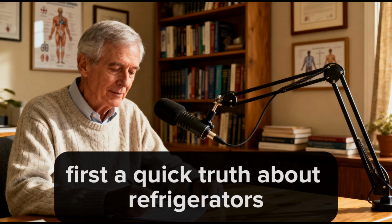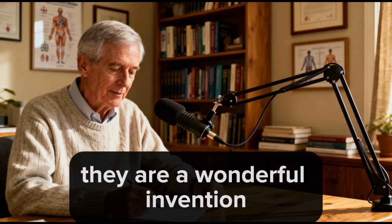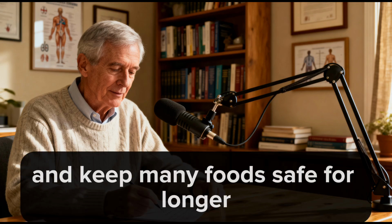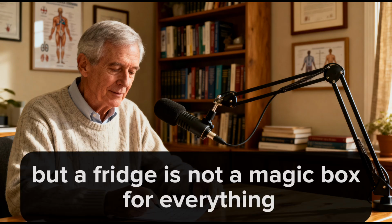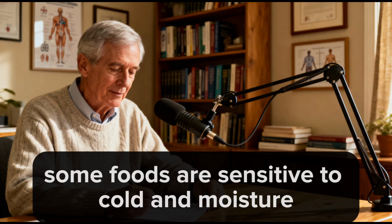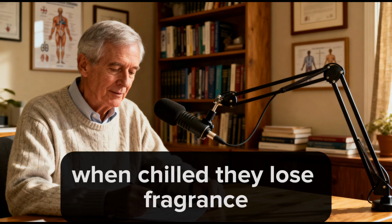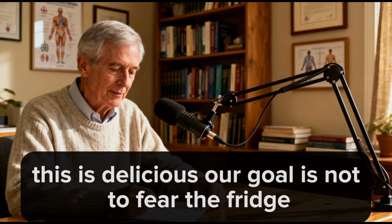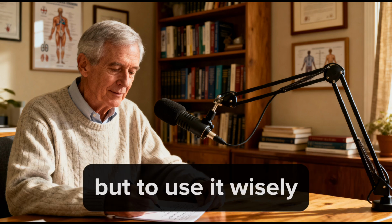Let's begin. First, a quick truth about refrigerators. They are a wonderful invention. They slow bacterial growth and keep many foods safe for longer. But a fridge is not a magic box for everything. Some foods are sensitive to cold and moisture. When chilled, they lose fragrance, sweetness, and even the satisfying texture that tells us this is delicious. Our goal is not to fear the fridge, but to use it wisely.